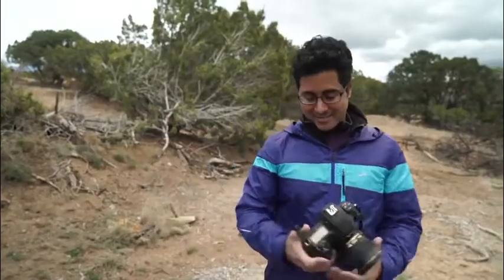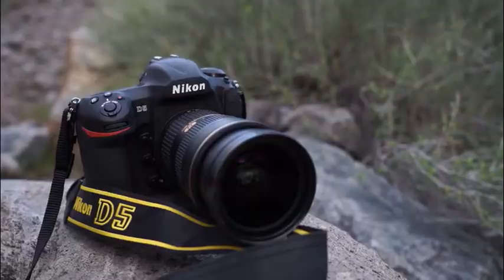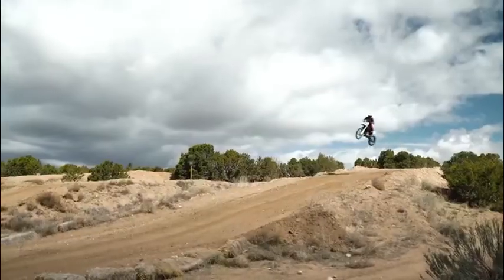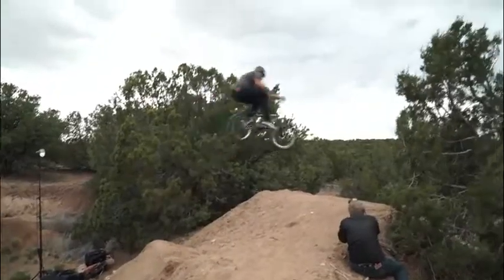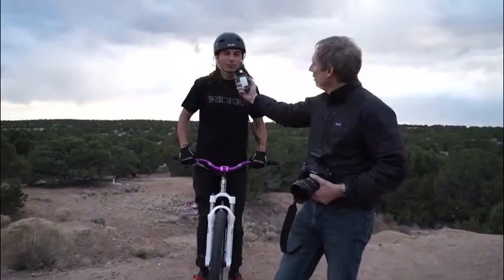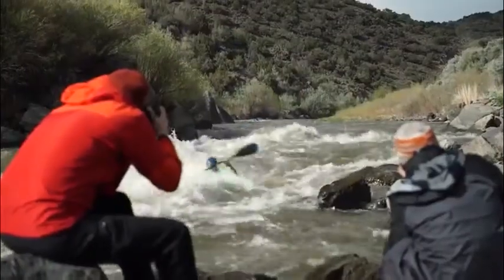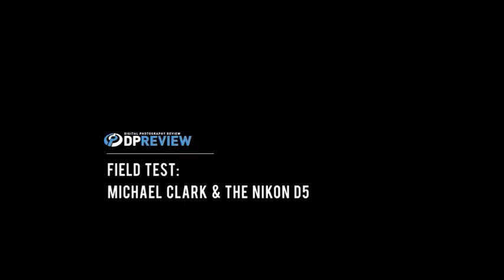That's 200 shots. Watch this. Boom. I can check focus on my 200th shot. It's insane. In this field test, we'll be shooting a range of adventure with the D5 in beautiful locales outside of Santa Fe, New Mexico. Joining us will be adventure sports photographer and longtime Nikon shooter, Michael Clark. We'll be putting the D5 through its paces to test out its world-class autofocus, fast frame rate, and overall image quality.